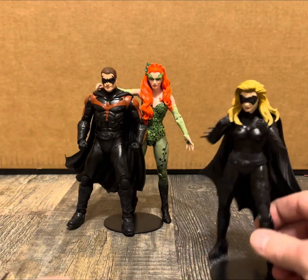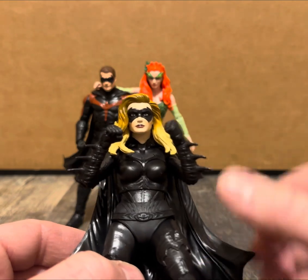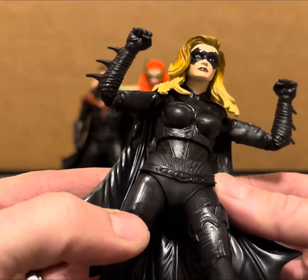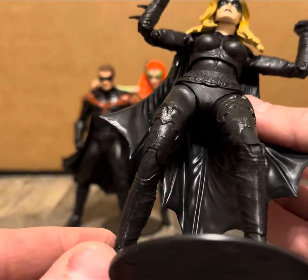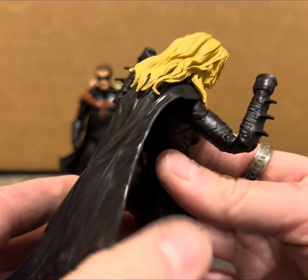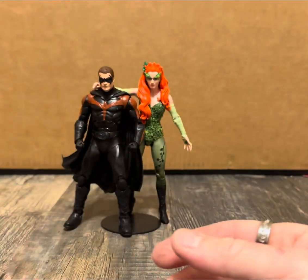Moving on to Batgirl. Like I said, she isn't quite Alicia Silverstone, but overall, the actual figure looks amazing. You have great detailing on the costume. The diaper's a little big up here at the top. Great details on the boots. Her cape's a little stiffer than Batman's, but overall, she looks great.